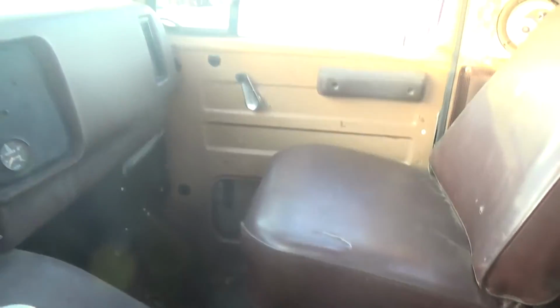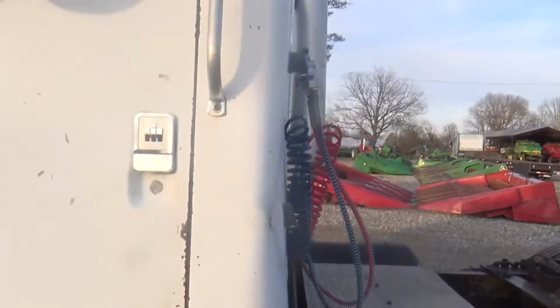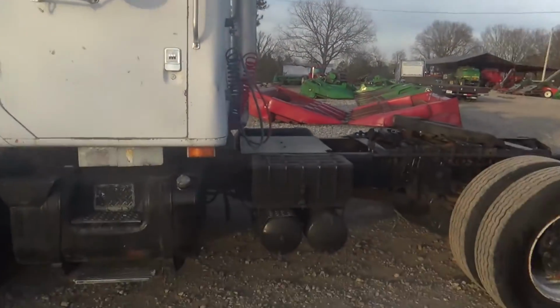Like I said, it's not rusted out anywhere. Runs good, holds good air pressure. S2500 International. For sale on Tractor House Auction Time.